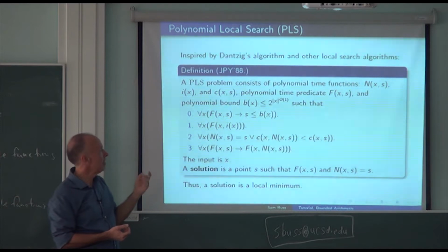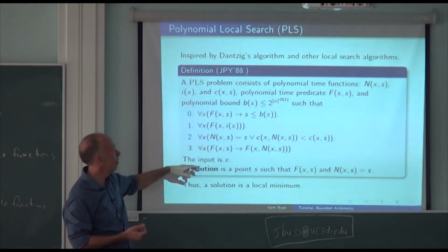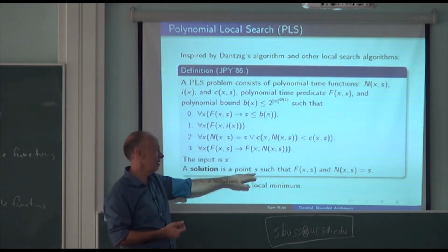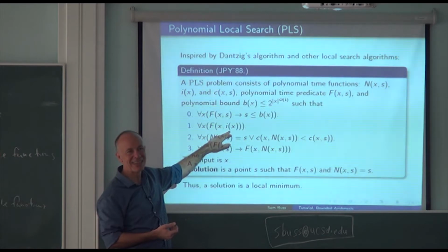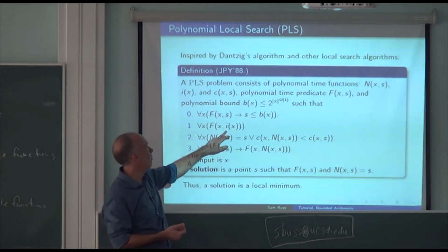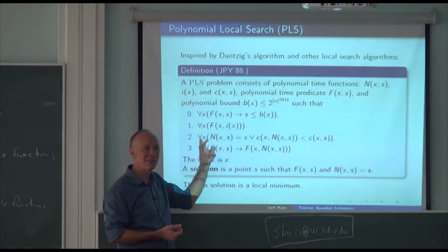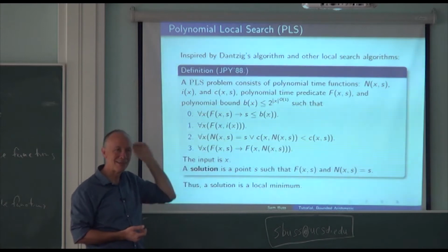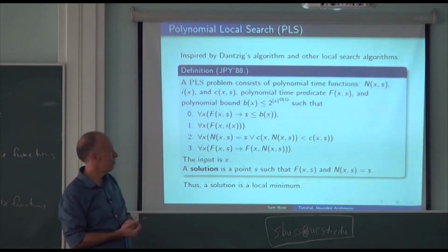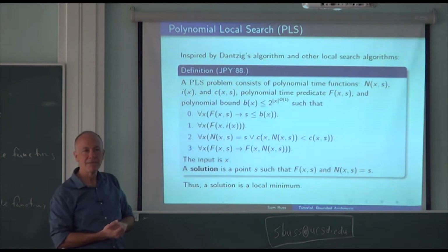The point here is actually the real goal of the polynomial time local solution of the PLS problem would either be to find a local minimum, or to point out that I of x fails to be feasible, or to find a place where the next function fails to satisfy one of these two properties, right? Would be another way to talk about it. Okay. Other questions on this?